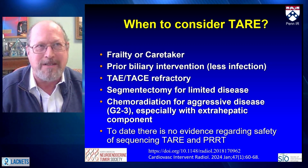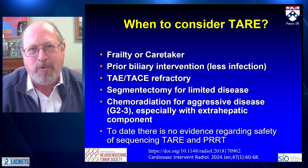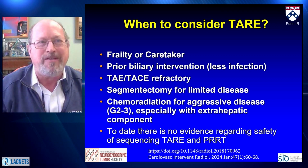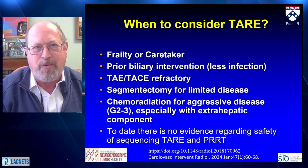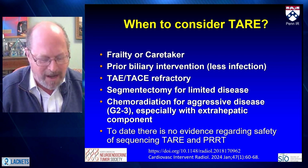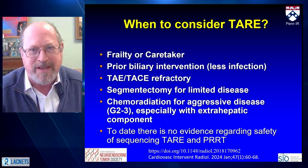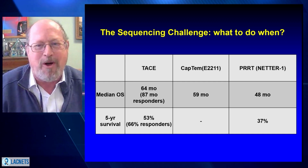A question that often comes up is, well, what's the safety question with doing radioembolization if you've had PRRT before, or if you want to have PRRT in the future? And really, there is no data saying that it's not safe to sequence those two in either order. And there's a little bit of data saying that it is safe. So there've been a few small trials reported where people had Y90 either before or after PRRT, and we don't see an increased rate of liver toxicity in those smaller studies. So not quite enough data to say 100% sure it's safe, but we really don't have any strong reason to believe that it's not.